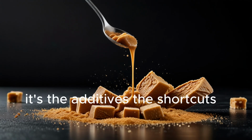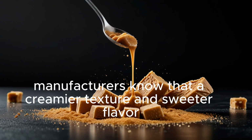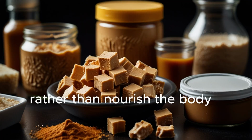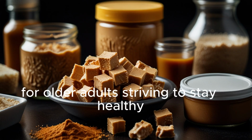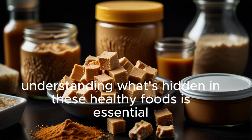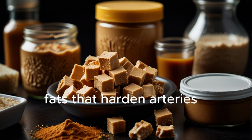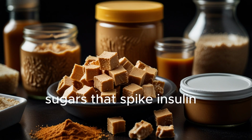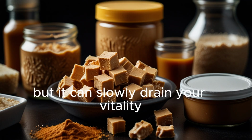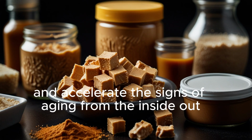It's the additives, the shortcuts, the focus on convenience over quality. Manufacturers know that a creamier texture and sweeter flavor appeal to consumers, so they design products to hook taste buds rather than nourish the body. For older adults striving to stay healthy, energetic, and youthful, understanding what's hidden in these healthy foods is essential. Choosing the wrong peanut butter means consuming unhealthy fats that harden arteries, sugars that spike insulin, and chemicals that silently inflame your system. Each spoonful might seem harmless, but it can slowly drain your vitality, damage your heart, and accelerate the signs of aging from the inside out.